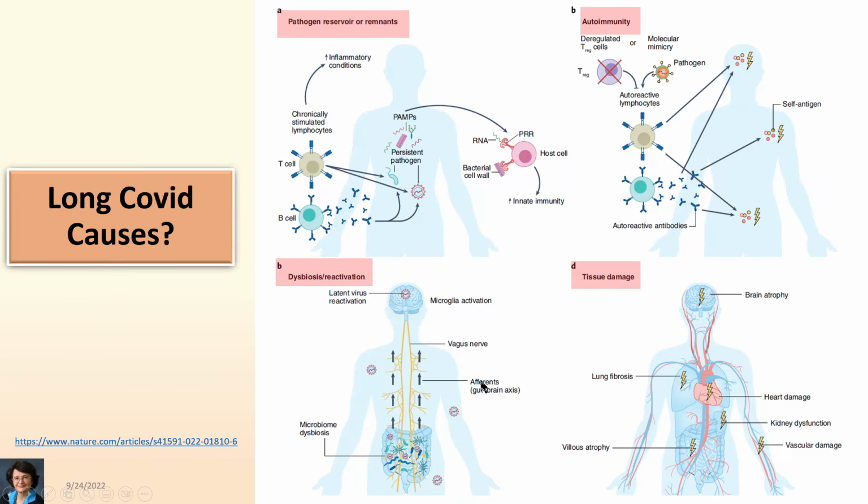We believe there are 4 reasons for it. One, I'll show you some pictures. There's this virus that basically penetrates every organ in the body, and it stays there and continues that inflammation response. And there's been autopsy up to 180 days showing it's still there. There is another pathway that it may trigger autoimmune disorders. And so you have this cascade.